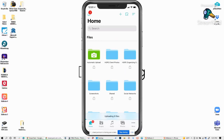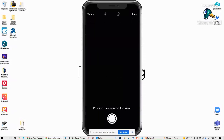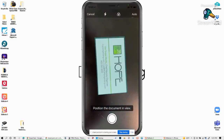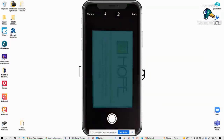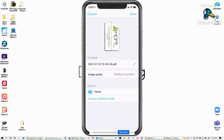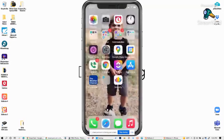You can also do the same thing in pCloud. Go up to the top of the screen, hit the plus button, and there's an option to scan document. There's lots of options, but here, okay, it's asking me to move closer. And it just did that without me pushing the button. Then I've got the scan. I can change the name to whatever I want it to change it to.